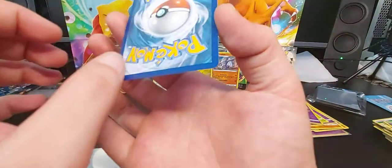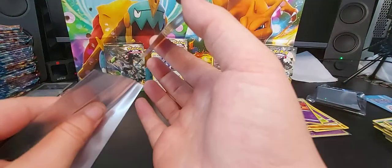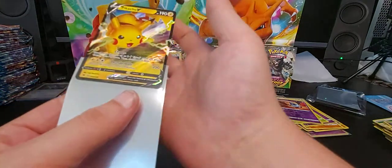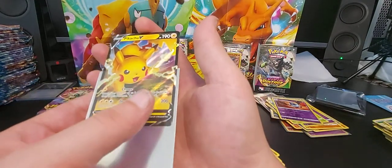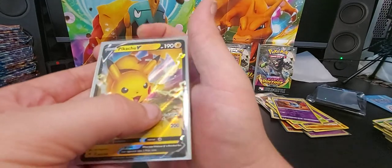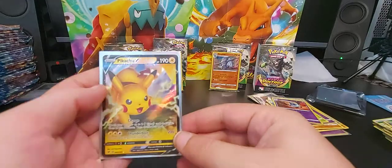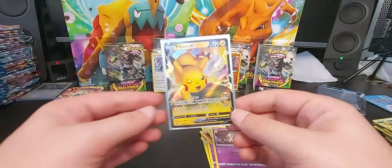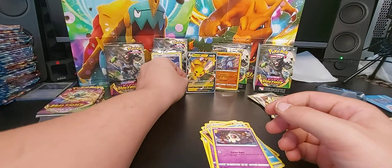Looks like maybe a little bit of a fingerprint, but there's a lot of dust on these. I'm just letting you know. Look at that Pikachu. That's sick. Dang, no, no, no, Pikachu too! Pikachu V! Oh, Pikachu. That's sick, dude. I like that.